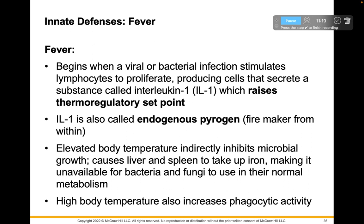And your body temperature gets elevated. And what does this do? This actually helps slow down the microbial growth, but speeds up some of the enzymes that help fight against these foreign invaders. It will cause your liver and your spleen to take up more iron, making it unavailable for bacteria and fungi to use in their normal metabolism. So you're stopping the pathogen from working, but you're working at an elevated speed. So this is increasing your phagocytic activity.